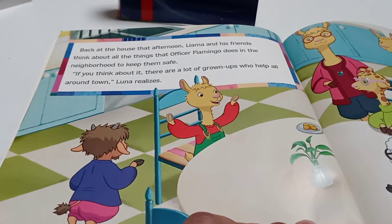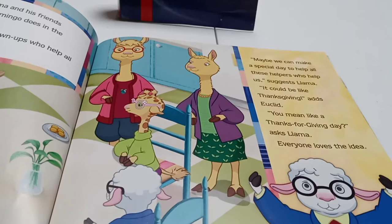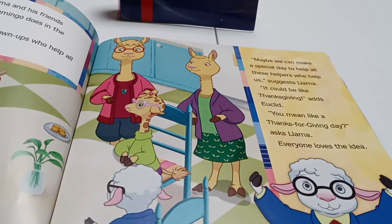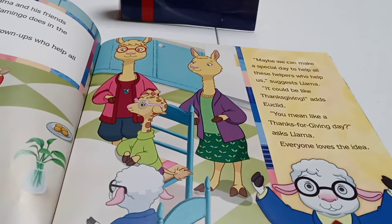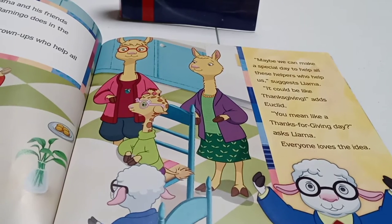Back at the house that afternoon, Llama and his friends think about all the things that Officer Flamingo does in the neighborhood to keep them safe. If you think about it, there are a lot of grown-ups who help all around our town, Luna realizes. Maybe we can make a special day to help all these helpers who help us, suggests Llama. It could be like Thanksgiving at Euclid. You mean like a Thanks for Giving Day? asks Llama. Everyone loved the idea.